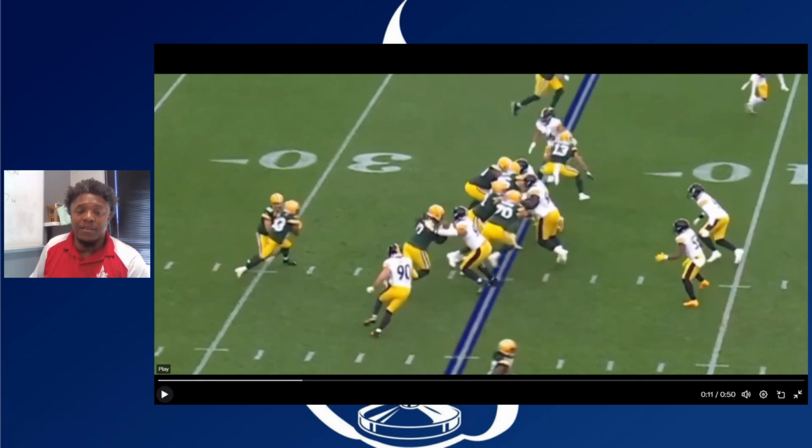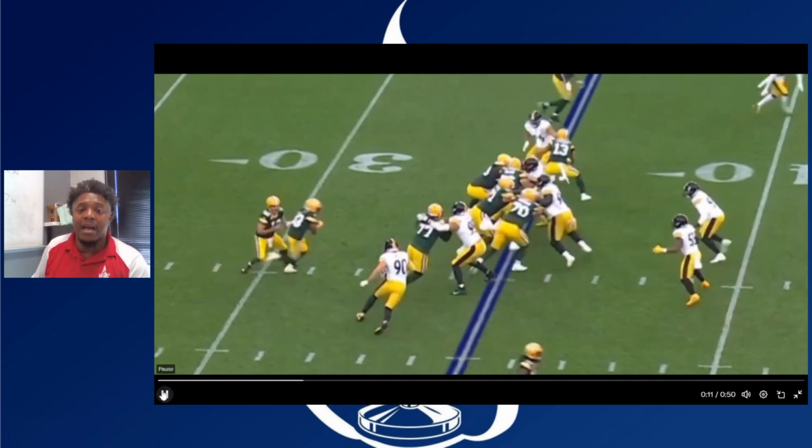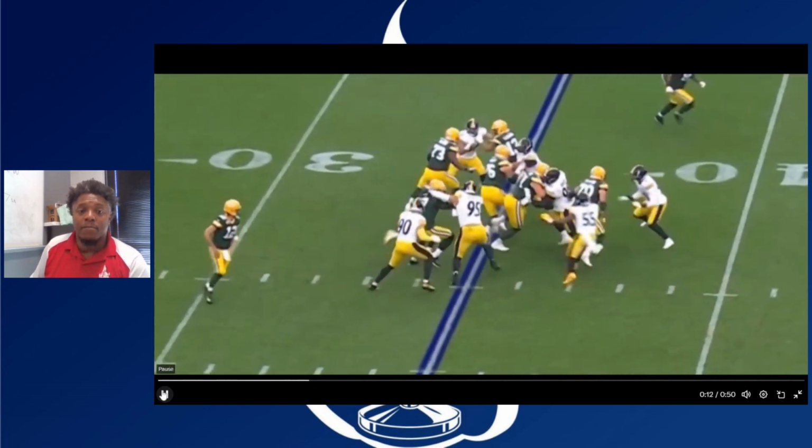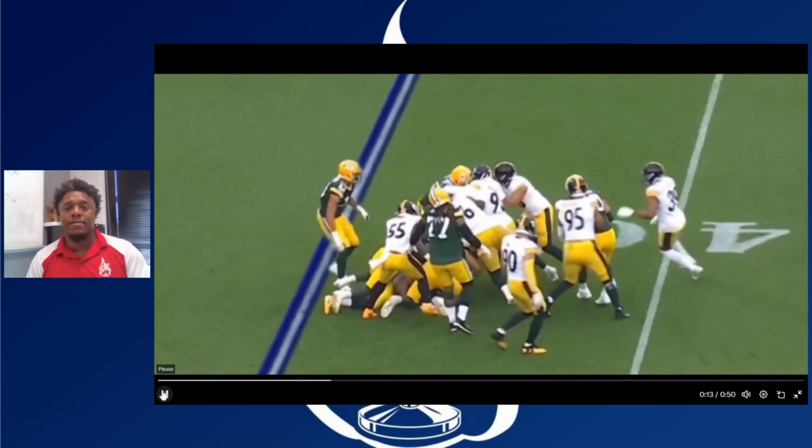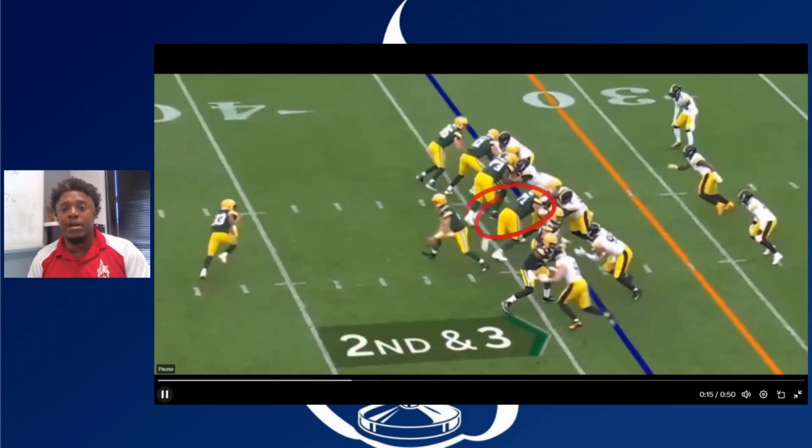Right here, he's got a base block, right? Again, defensive tackle taking on the double team. Runyan should be able to run this guy out of the hole, but he doesn't. He's able to ragdoll Runyan, come off, make a tackle. Not a great sign.